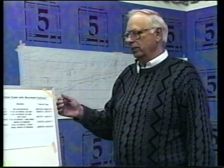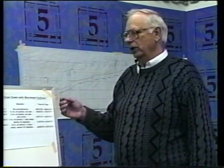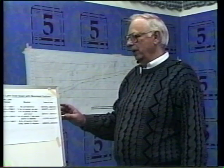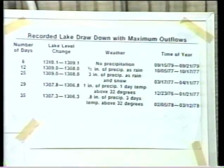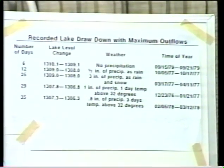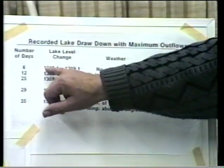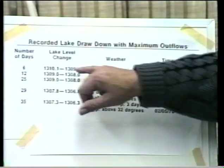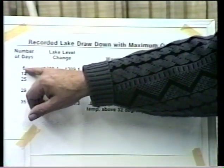In 1980, we had a public meeting on the operation of the dam and what we were doing, and one of the things that was displayed was this set of information. And this is the record of lake drawdown with maximum outflows. Maximum outflows are when the gates of Warner Dam are not restricting flow at all. With a lake elevation at 1310 and no precipitation, we can draw the lake down 1 foot in 6 days.